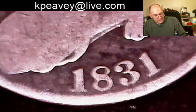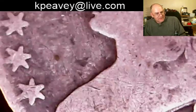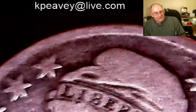Over here, this next coin, this is B. This is a bust half, and it's pretty well worn out, but it's in good condition. It's about a good 6 is what you're going to find. It's an 1831. You get all the stars. Honest wear, nothing screwed up.